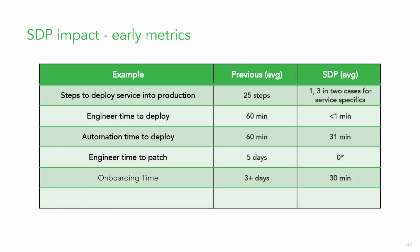After we completed beta, we gathered some metrics on before and after Spinnaker. We evaluated 5 success metrics. First, steps to deploy went from 25 to 1-3, depending on the pipeline design. This is the number of manual steps it takes, including validation, to deploy a service through all staging environments to production. Each manual step introduces the potential for human error, which was responsible for many of our deployment failures and service outages at Lookout.